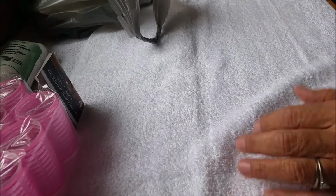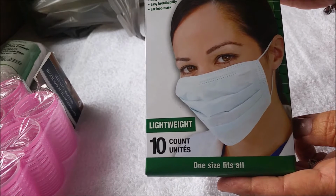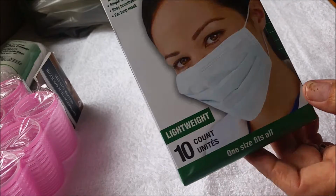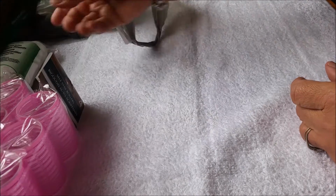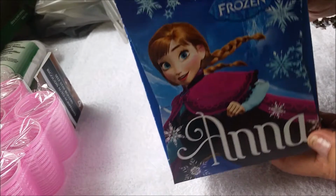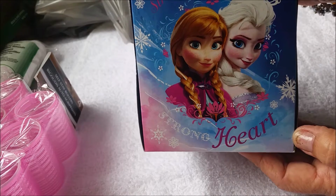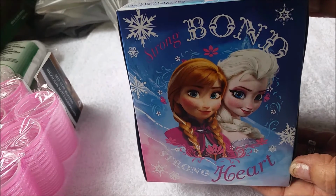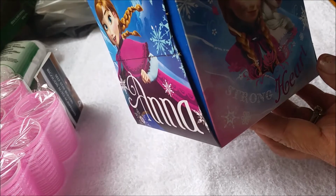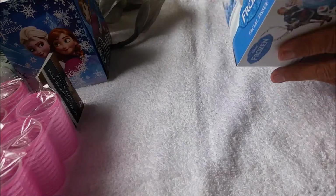I got some masks in case my other two go out. That way I'll use it when I'm drilling my nails or for whatever. I got some tissue paper. There it is. I think I'm going to give one of these to my Daniela. Strong heart. Strong bond and strong heart. That's what it says there. Yeah, I bought three of them.